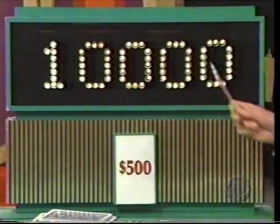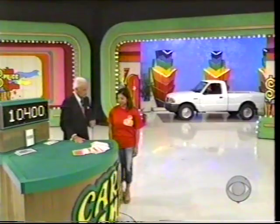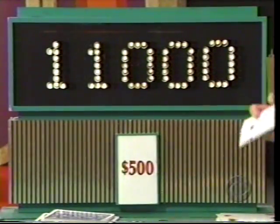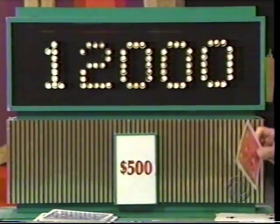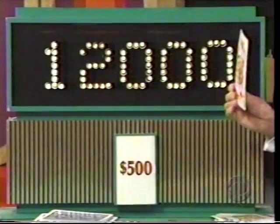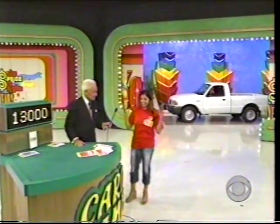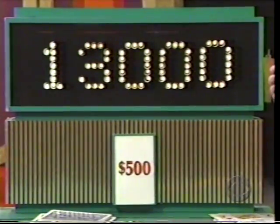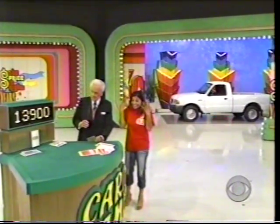$400 for the 4 of diamonds. Your bid now is $10,400. Just keep drawing as long as you want. 4 of hearts. Now your bid is $10,800. Keep going. A little bitty deuce. Now you're up to $11,000. And here she has a black king. $12,000 is your bid. You have to come within $500 without going over. A red king, $13,000 is her bid. She's seeking advice now. And on she goes with the 9 of spades, $13,900. You're going to stop right now. All right? Her bid is $13,900.